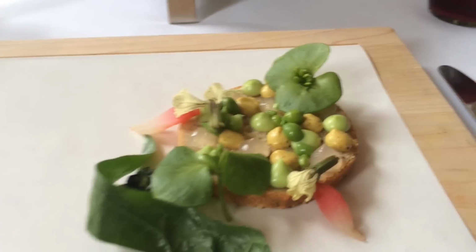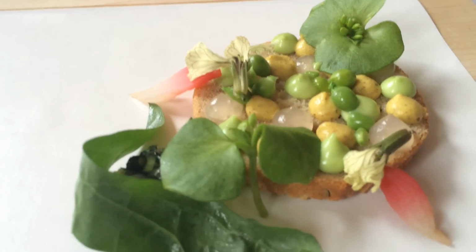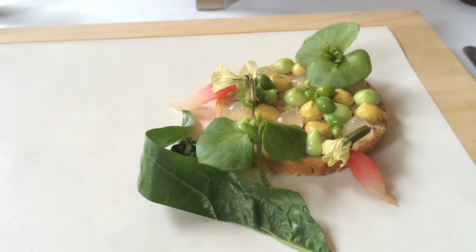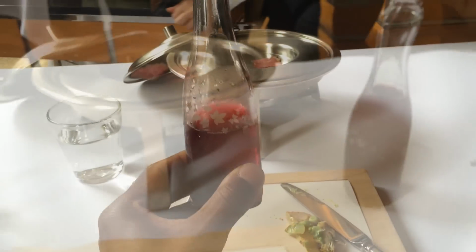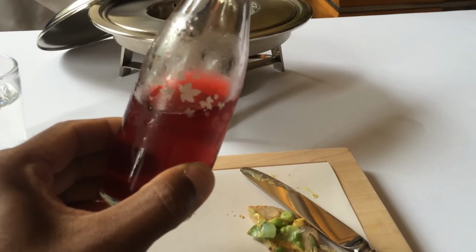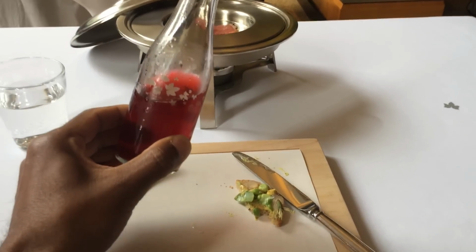Details into all of the details. You have got mustard, you've got peas, you've got all these different flavors. Madison's signature is on the bottle. A third of these. And there we go. Cheers.